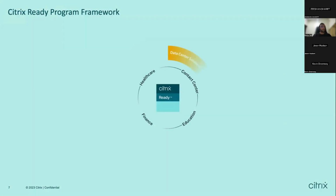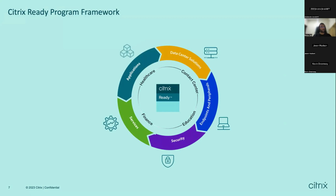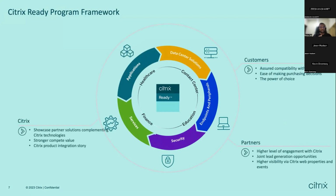The Citrix Ready program framework is built for customers who are predominantly in the contact center vertical, education vertical, finance, and healthcare. However, we do touch base with the remaining verticals as well, but we predominantly work on these four industry verticals. Like I said, we have applications, data center solutions, endpoints, peripherals, security, and services. The three main stakeholders for the program are our customers, partners, and Citrix.